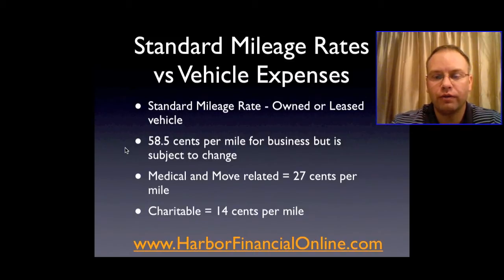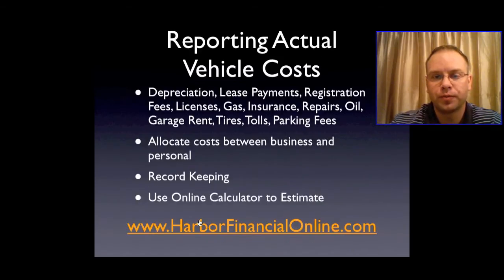You also get vehicle mileage deductions for medical and move related, which will be 27 cents per mile, and any driving for charitable, going to make donations, anything related to charitable operations, you're going to get 14 cents per mile.